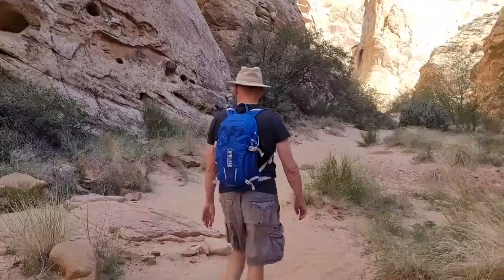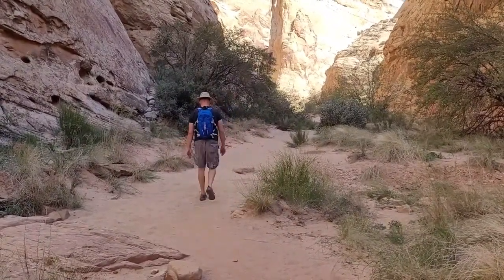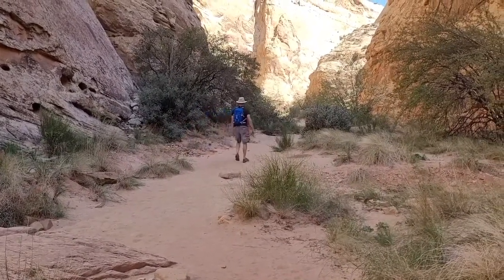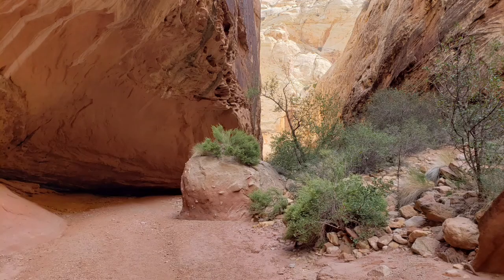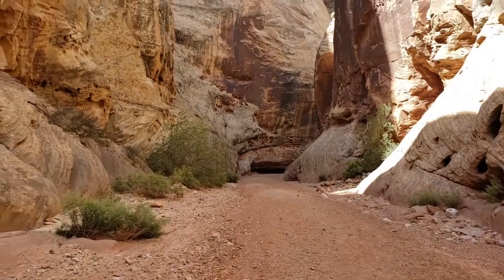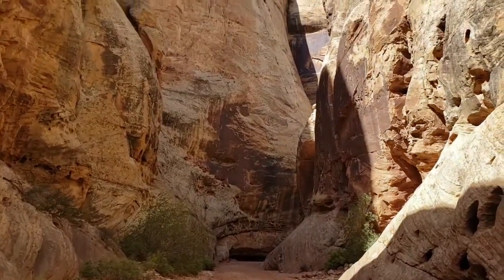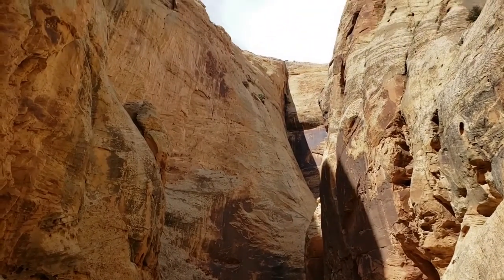Well, we couldn't do the Cassidy Arch Trail, but we could do the Grand Wash Trail because it stayed down inside the canyon instead of trying to make me climb up the walls of this thing. This was a nice hike. The canyon got narrow in places, and the rock walls towering above us were just absolutely gorgeous to look at. Not to mention that the shade was pleasant because it was starting to warm up outside.